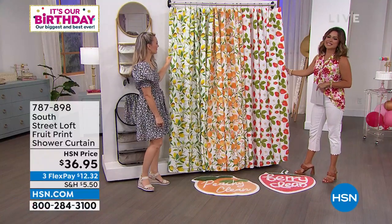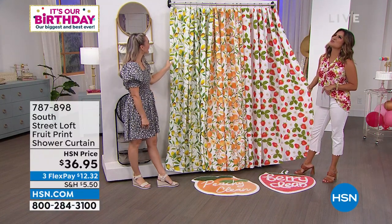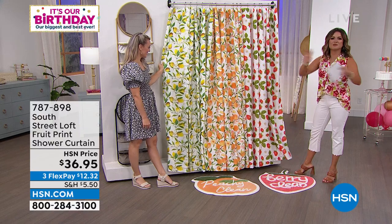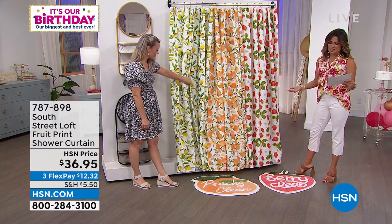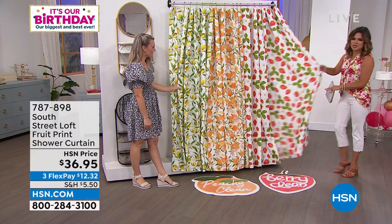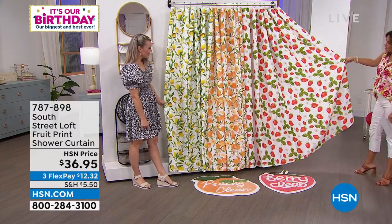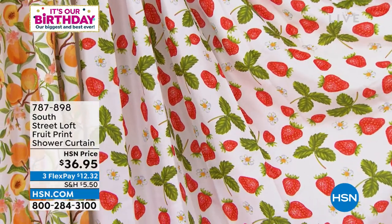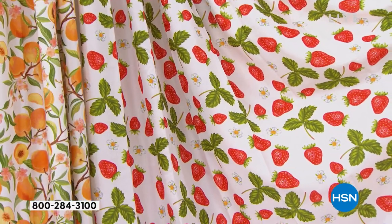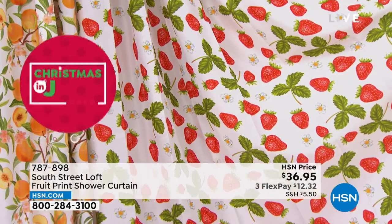All right. So we finally get to talk about the most adorable shower curtains. These are your standard size curtains. They're 72 by 72, three different options. So this one is berries. I'm gonna open it up a little bit for you. Stephanie, how fun. There's little daisies mixed in with the strawberries. How cute is that on a white background?